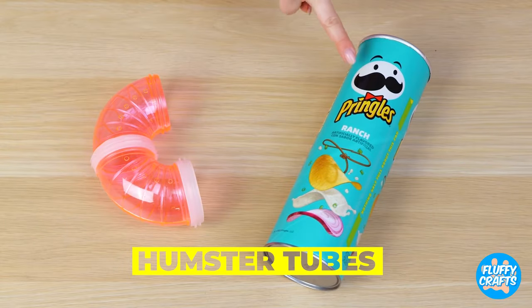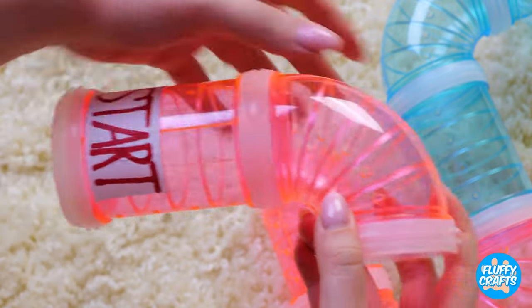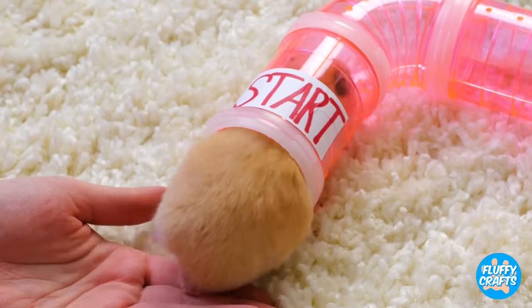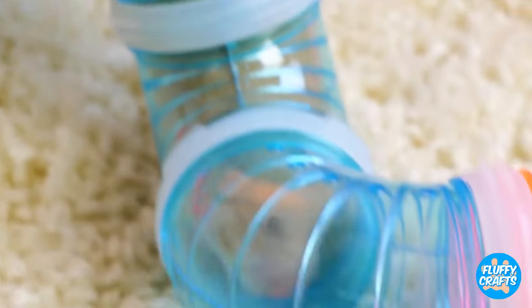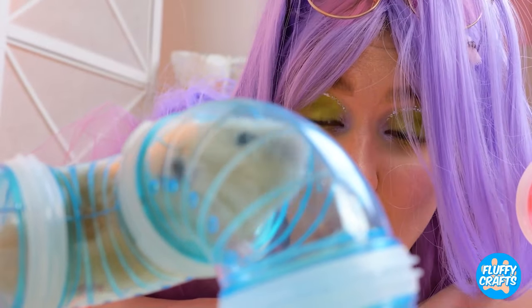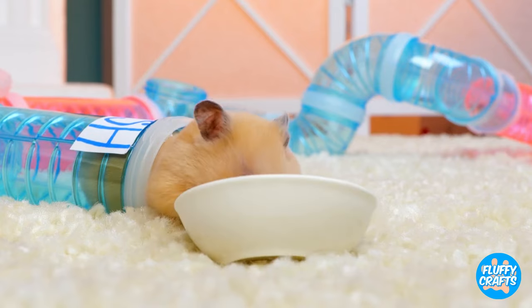Finally, something for the hamsters. Wow, this is like the easiest maze ever. You win, and the prize is hamster snacks.